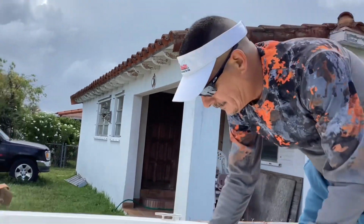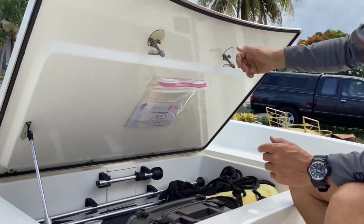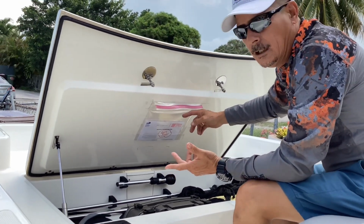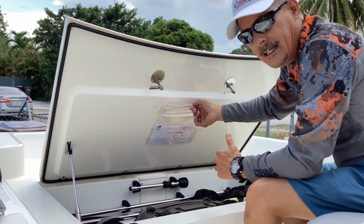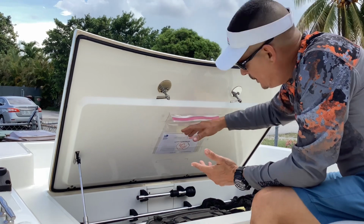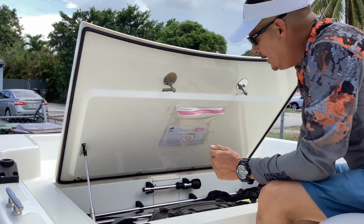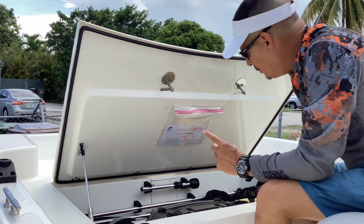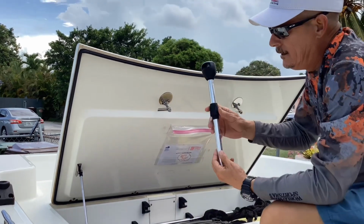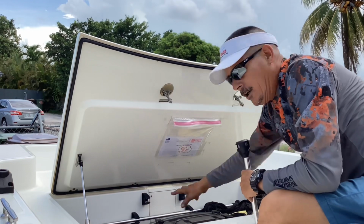All right, I'll show you now what's inside the compartment. In the state of Florida, it's mandatory to have your boat registration inside your boat. What I've done is I got a Ziploc bag that's water resistant, and I've got my boat registration in here in case I get pulled over by law enforcement. Mandatory to have on your boat always is your navigation lights. This is the one that goes in the front of the boat, and the one that goes in the back of the boat I also have in here.